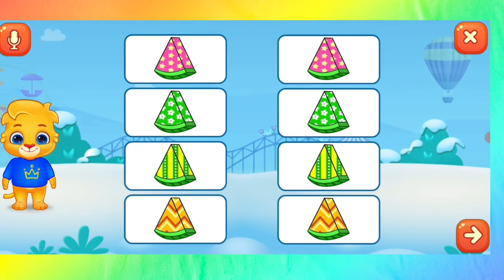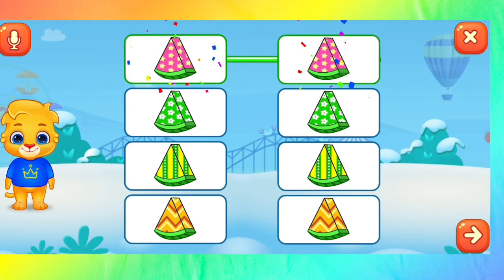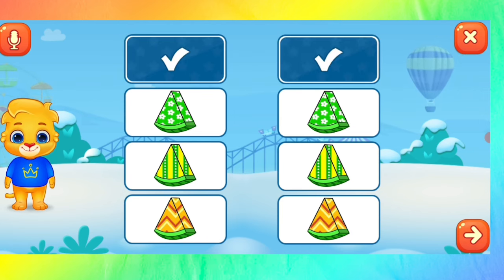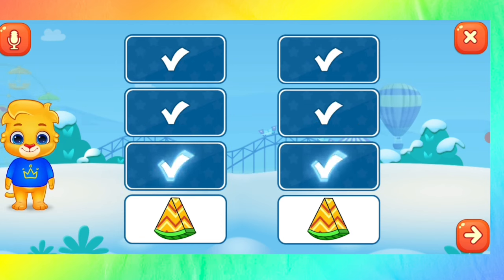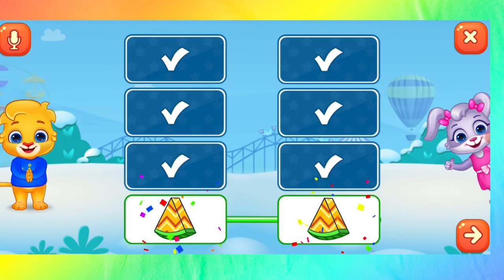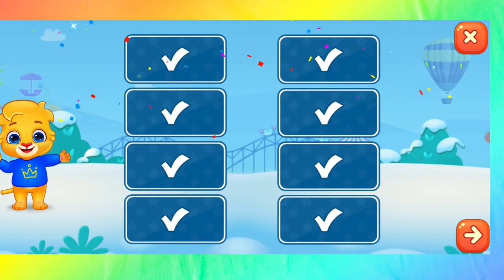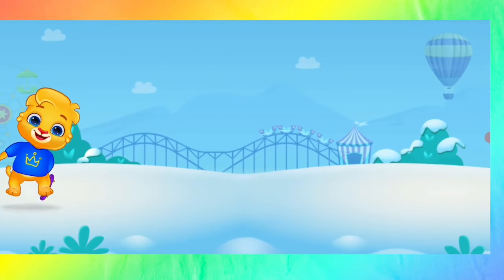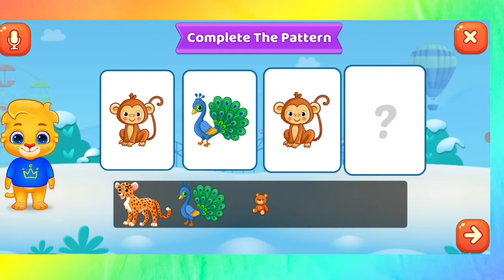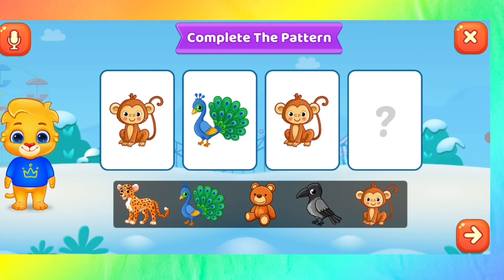Patterns. Match patterns. Perfect! Woohoo! Complete the pattern. Complete the pattern.